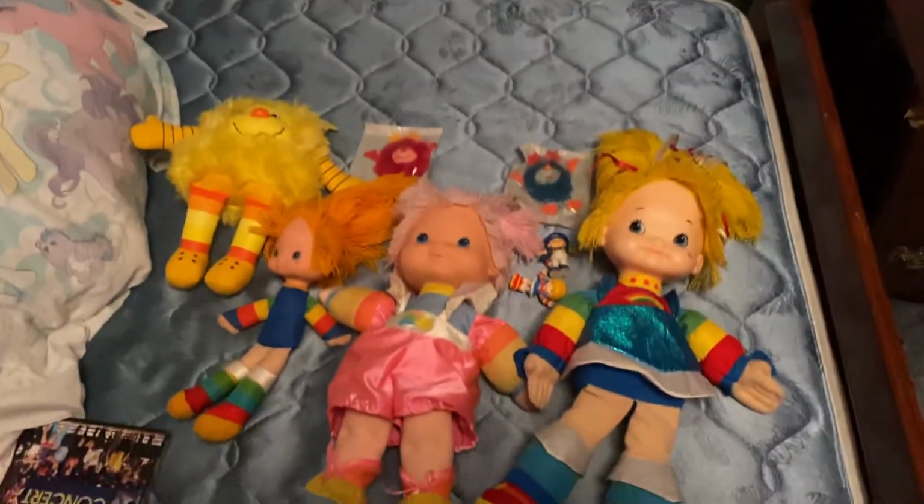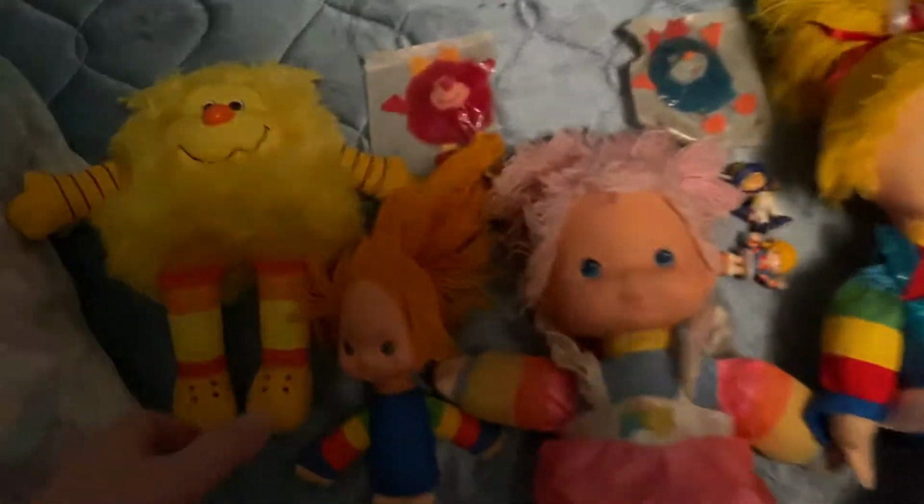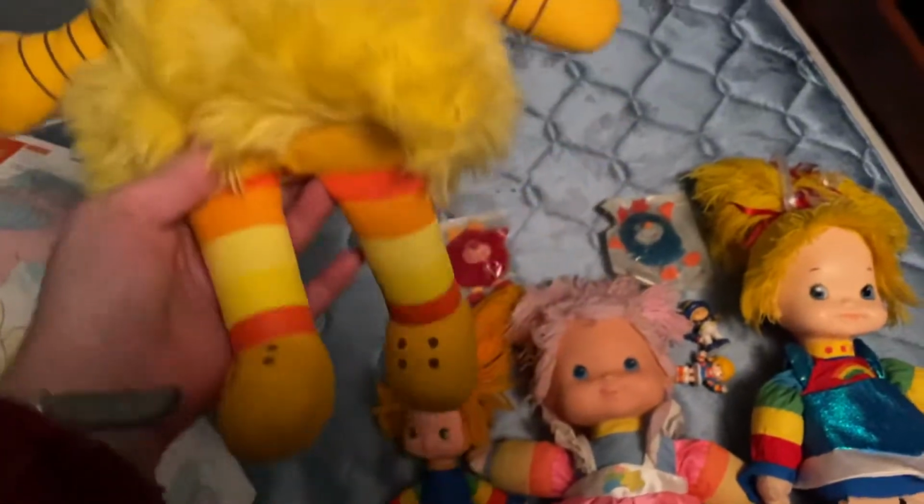Okay, so I'm gonna do a little Rainbow Brite haul today. This is some stuff I got on the Mercari app. Always have trouble saying that. Mercari.